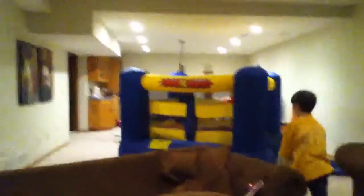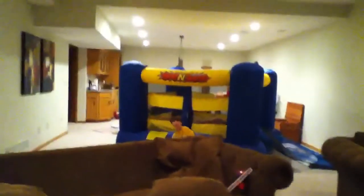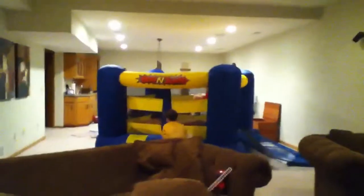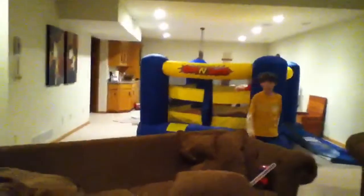Okay, this is a video of me and Ryan's car, and we are showing you how big of a house we have. This is our bouncy house. I'm on my knees. Okay. And then that. Yeah, that's about like 4 feet. It's probably about 5 more.